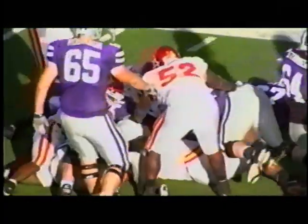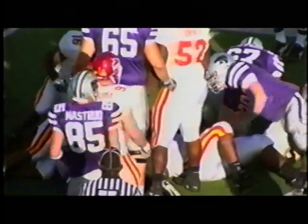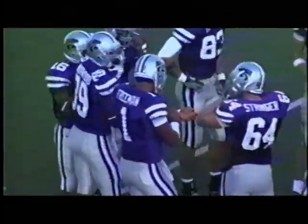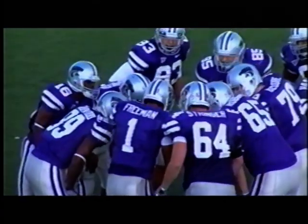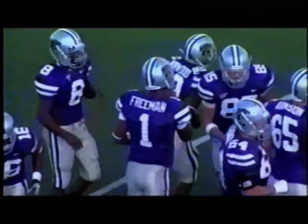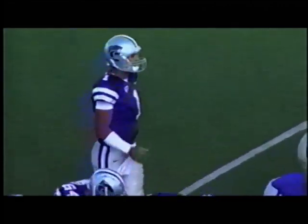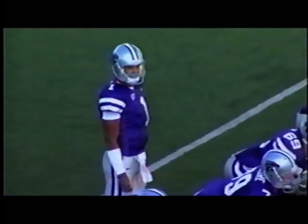This is a situation that K-State worked on a lot during the spring and fall practice, situational offense. What happens when you have the lead and you're getting down into the fourth quarter? Can you keep the football? Can you run the clock and win the ball game? They've got an opportunity to do that right here, but after running two plays, it's third and eight.